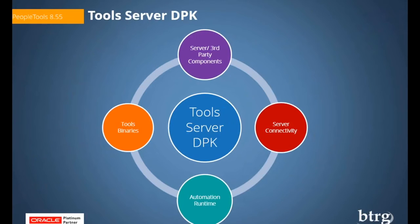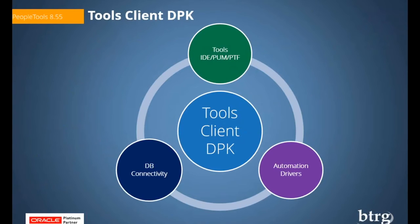But you also have an option to get a tool server DPK. So if you want to just configure your app servers, process schedulers, and so forth, you have the tool server DPK. Lastly, you can also get a DPK just to install your tools client. So if you want your app designer, data mover, and so forth, there's a separate DPK for that.